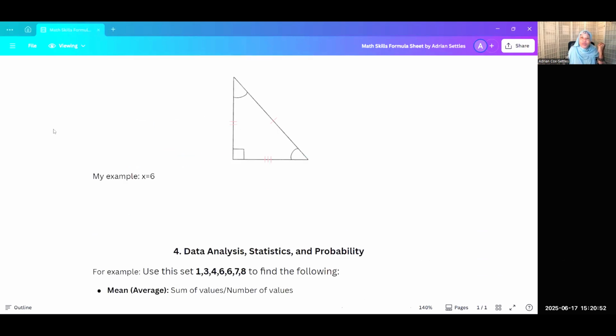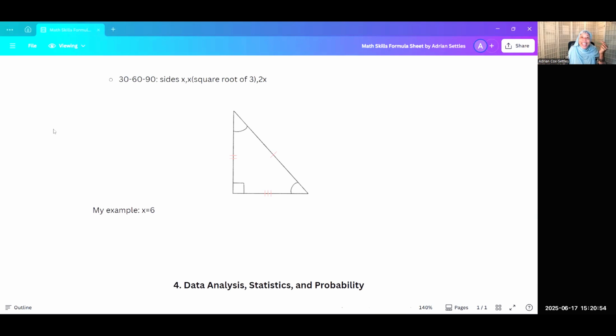Now, another special right triangle is the 30, 60, 90 degree triangle. A 30, 60, 90 triangle is a type of scalene right triangle. It doesn't have to be 30, 60, 90 to be scalene, but it's a type. So we have x, x square root of 3, and 2x.